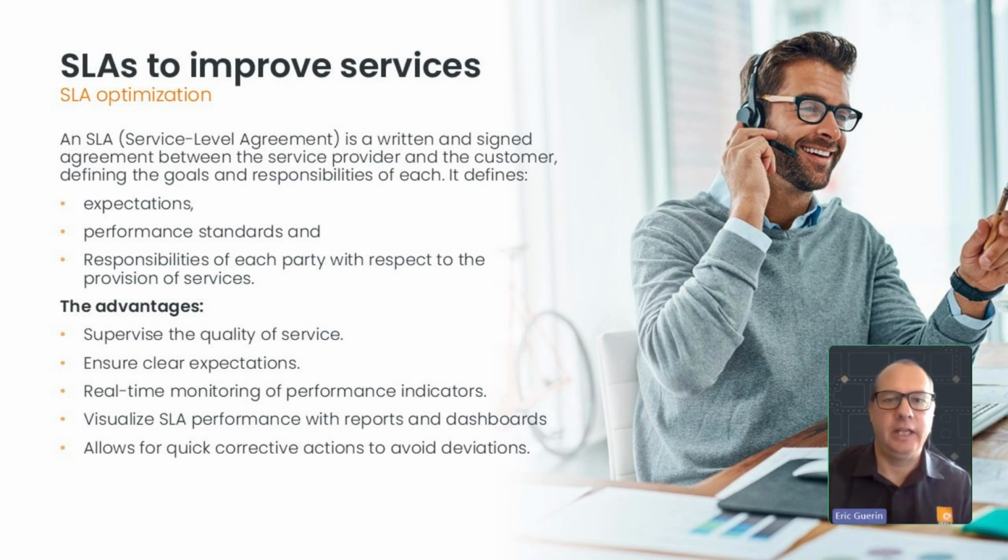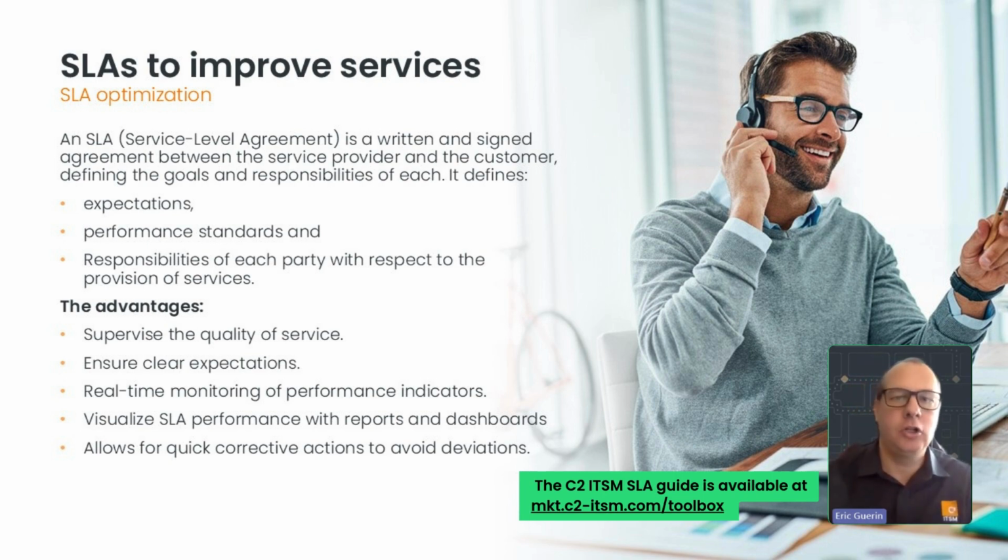Yes. So, hello everybody. So let's talk a bit about the SLAs, the service level agreements. First, I want to mention that in our knowledge base, you can find an SLA guide that we created not long ago. So if you have access, you can go and take a look there.